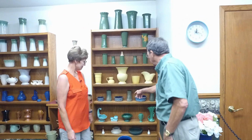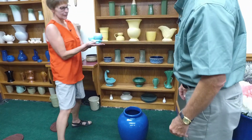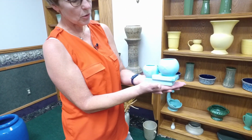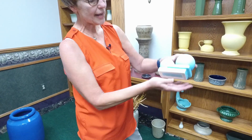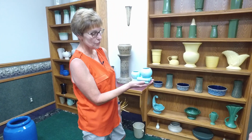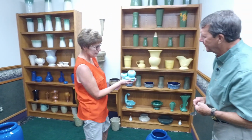And this is a funny little deal right here, too. This is called an ivy bowl. And this was just such an unusual pattern of the two small bowls. Now, this is not marked at all, but we have this in catalogs. We have catalogs from the 20s through the 40s, and that really helps us identify a lot of this.